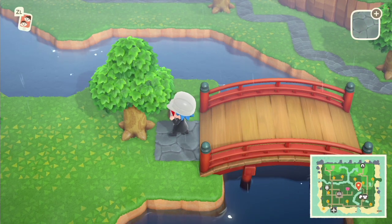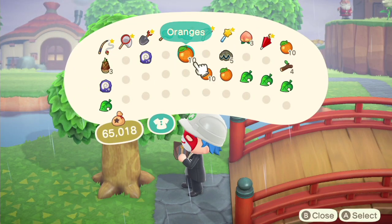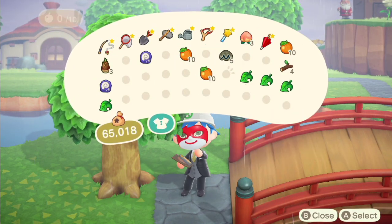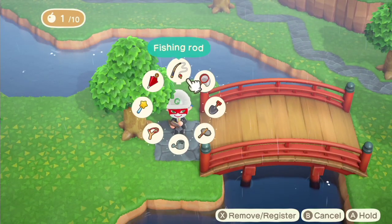Okay, so this tree... I'm trying to decide if I think I want it to go down. I think I want it to be underneath the path, because if I have it above the path, I'm not going to be able to see fish when I'm trying to fish there.